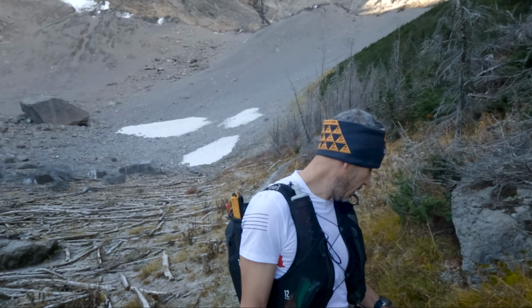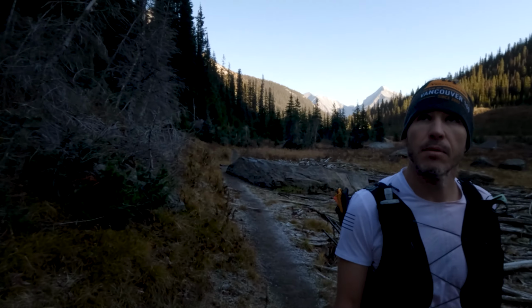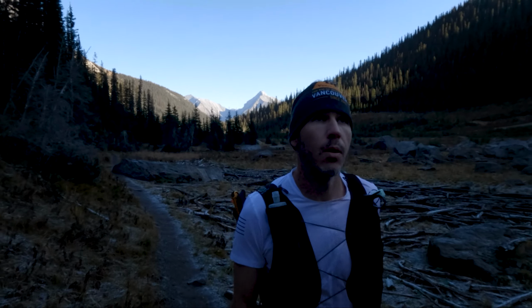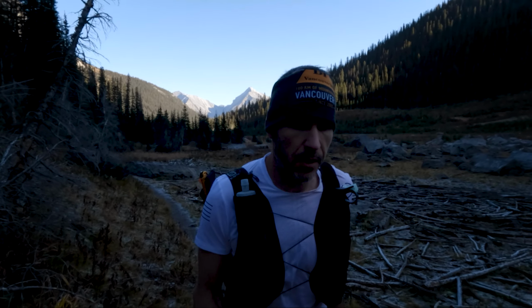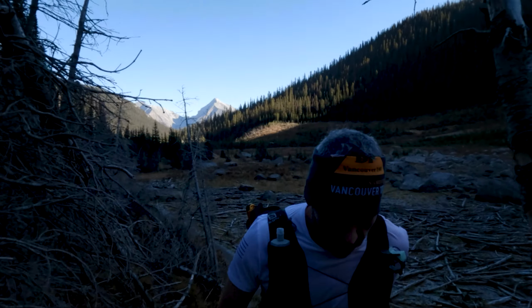Alright, just an update. It's 11 a.m. I've been going for almost 2 hours and 7 kilometers done. So we're just heading up now. Looks like it's going to be the start of the big climb up. Yes, it is. So now we go up to the top of Mount Smutwood and we're going to have some glorious views up there.